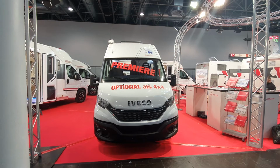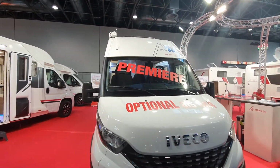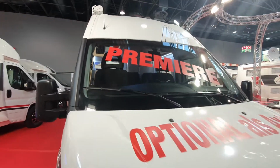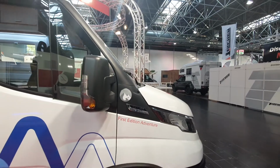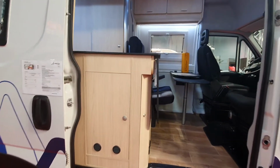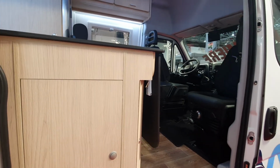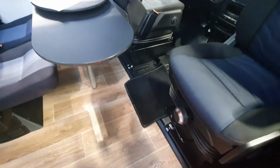The vehicle I've got in front of me is an Iveco campervan from Marca. As you can see, it's got the word Premier written on it. It can be in 4x4, first edition adventure, daily camper, and this thing here is going to cost 60,000 euros. And let's have a look at it.